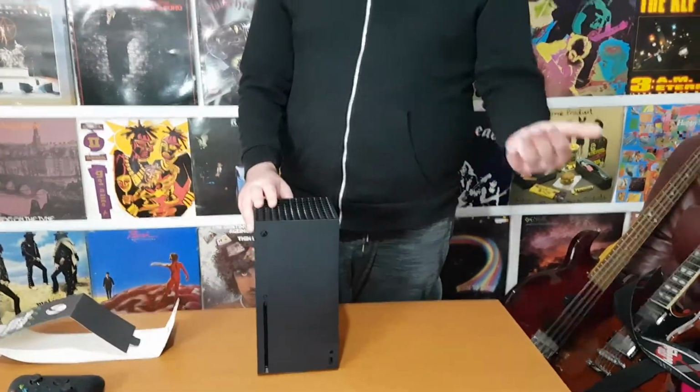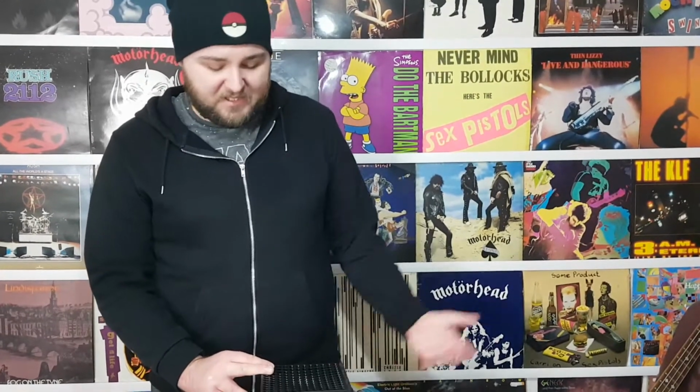However, the storage expansion for this may not drop in price, which means that long term it could be a lot more expensive to have a Series X over a PlayStation 5. But I don't know, if you prefer the Xbox, it just is what it is. Obviously we'll have to get one eventually, but I can see myself just uninstalling and reinstalling games quite a lot, because I don't want to spend 200 quid on a 1TB drive. That's a lot of money.